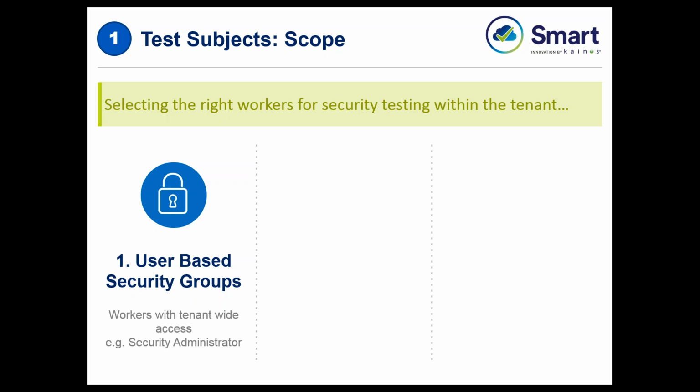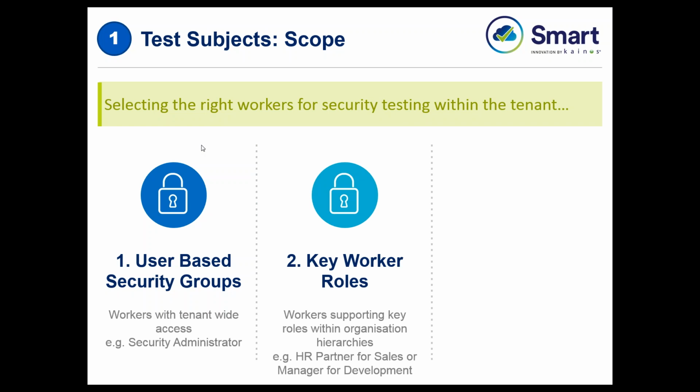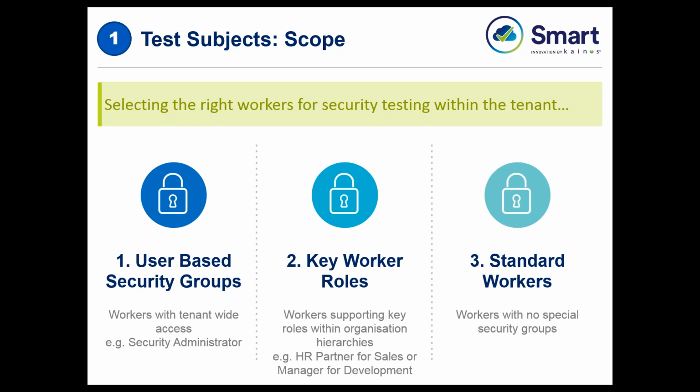So firstly, we'll look at user-based security groups. These are the workers who have tenant-wide access, super users within your tenant. Next, we'll look at role-based security, and these are the workers who support key roles within your organization hierarchies. And finally, we look at standard workers. These are the people with no special security rights assigned to them in your tenant. They're the rest of the workforce. Workers here will represent the most of your population of your tenant, so it's important to target a selection of these for testing.